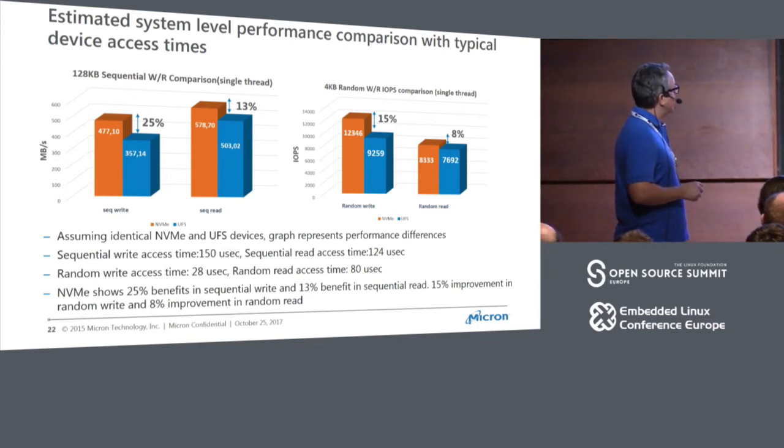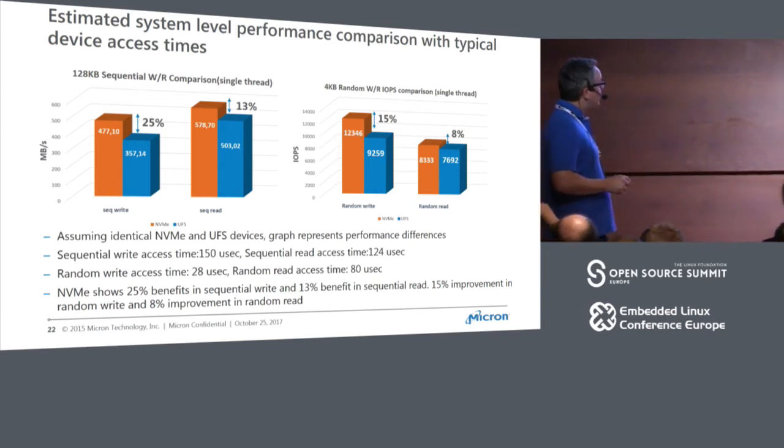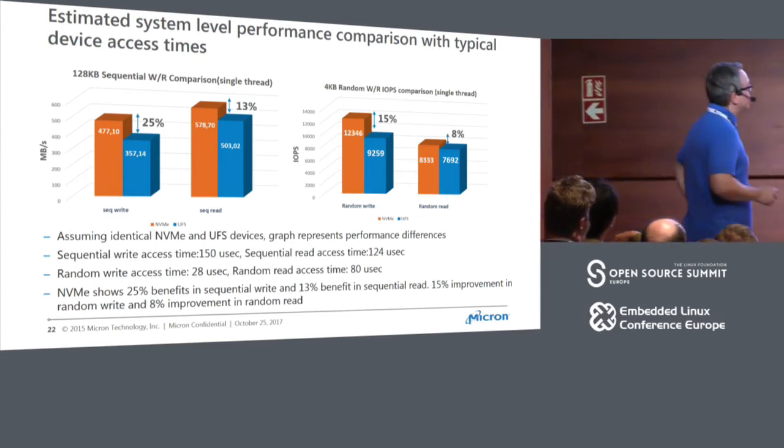For random write, we measure the performance in I/O per second. So for random write, we measured about, what's this? It's about 3,200 IOPS, just coming from the fact that the NVMe stack is better as it is. Remember, we didn't modify anything. We just took the board and we measured it as it is, and we used those numbers to get these data to you. For random read, the difference is not as significant. It's about 8%. What are we looking at? 600 IOPS.